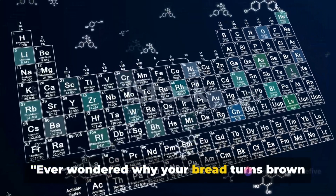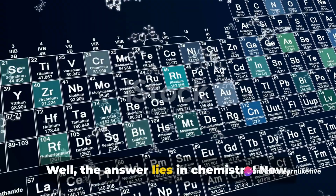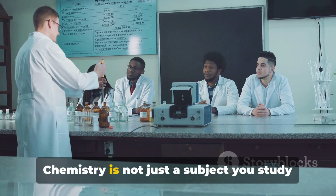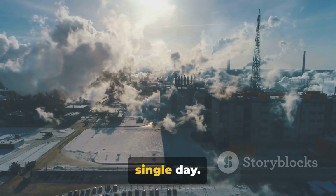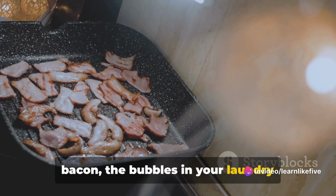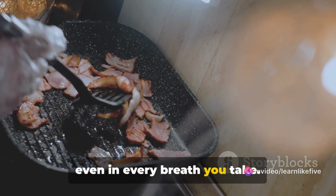Ever wondered why your bread turns brown when toasted, or why the sky is blue? Well, the answer lies in chemistry. Now don't let that word scare you off. Chemistry is not just a subject you study in school, it's happening all around you every single day. It's in the sizzling of your morning bacon, the bubbles in your laundry detergent, the rust on an old bicycle, even in every breath you take.